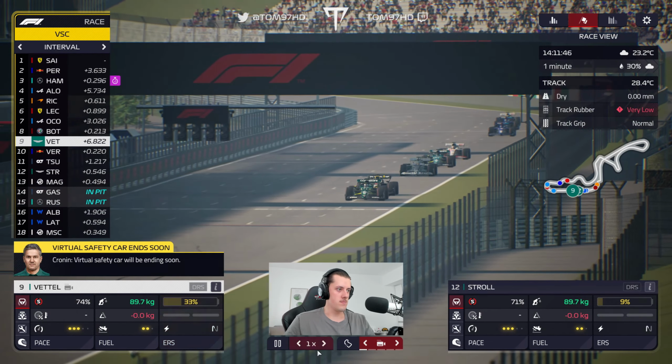But this is it now. The rain is starting. And both of our boys... Oh my god. And there's a mistake from Lance. Literally, as I click on him, he makes an error. So let's turn our focus to Seb. We've just had a car run wide. Yep, we saw that. Right, we're going to pit this lap.